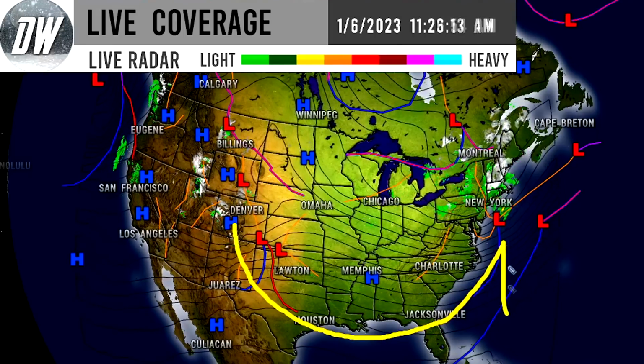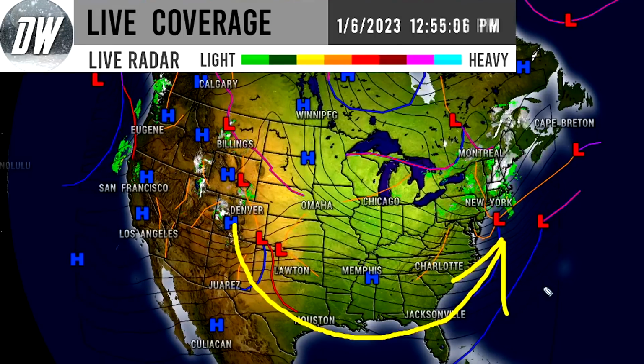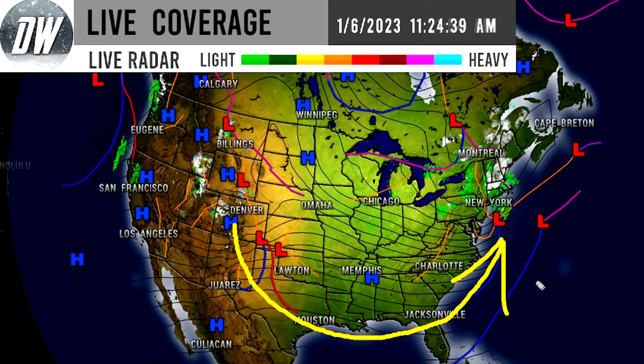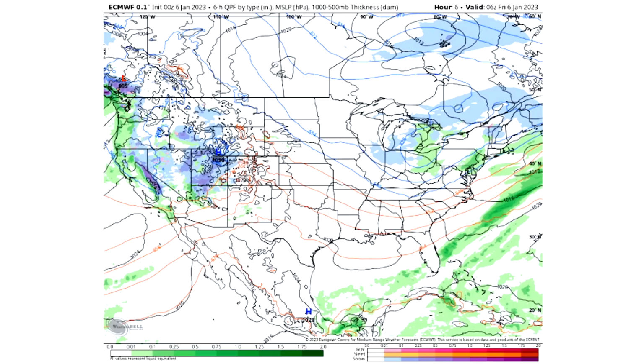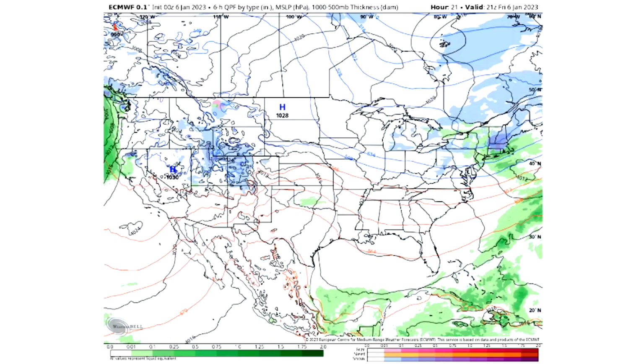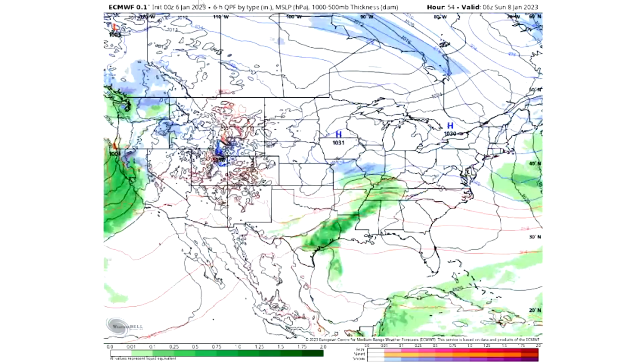Now, what we're going to do is move on and focus on the upcoming pattern, where, again, there are a couple of interesting storm signals, but especially this potential southern slider or nor'easter that really is going to be a hit or miss system. It's either going to miss big or it's going to hit big, and we're going to talk about all of the different factors going into that storm.